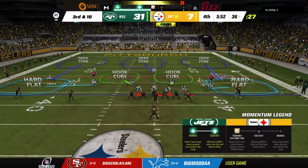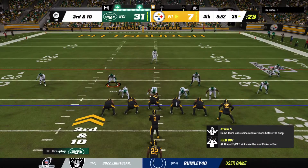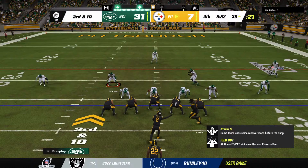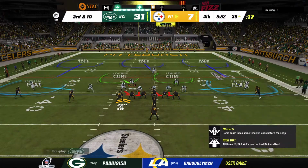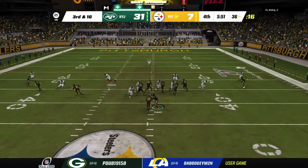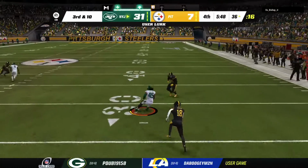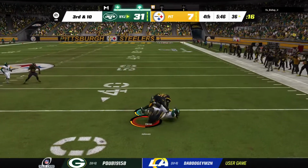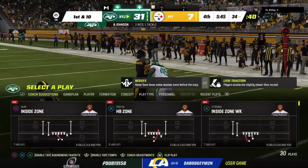Well, this drive, they're a perfect 2 of 2 on 3rd down conversions, but they need a full 10 yards here. And the tight end Ebron in motion. And for the 4th time tonight, it's an interception. And the Jets are going to get this back to their own 34-yard line.